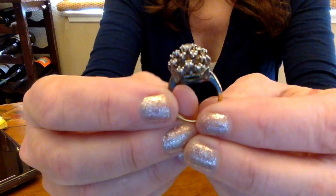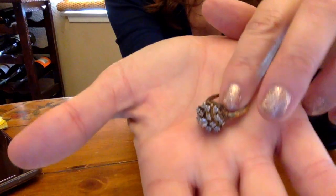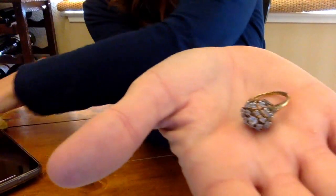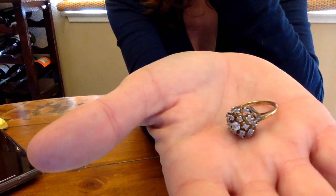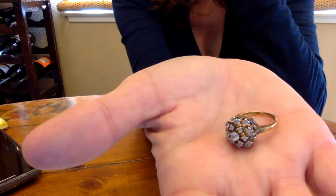This one was kind of a surprise. I had a really hard time looking this one up because I couldn't read the stamp on the inside of the ring. It is actually a Panetta. It's a Panetta ring. I couldn't read Panetta. I could only see E-T-T-A. So I had to sort of back engineer, study what that was.